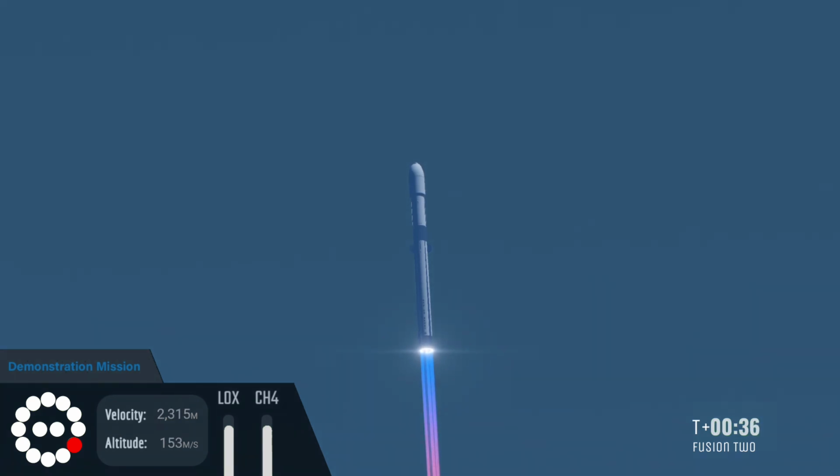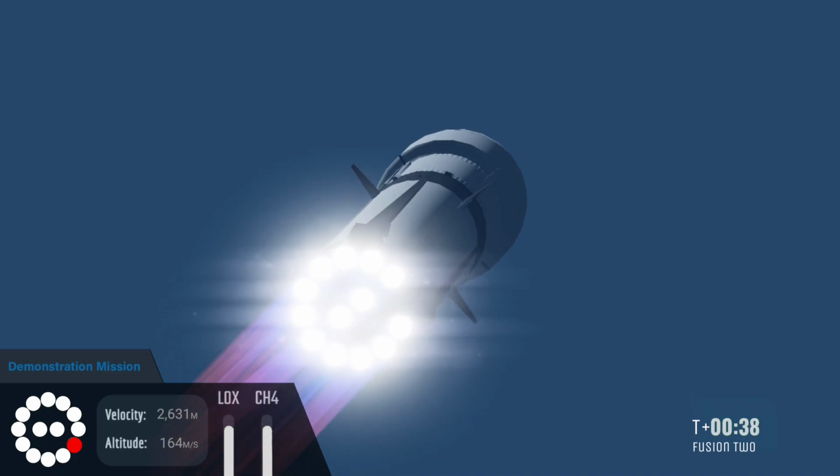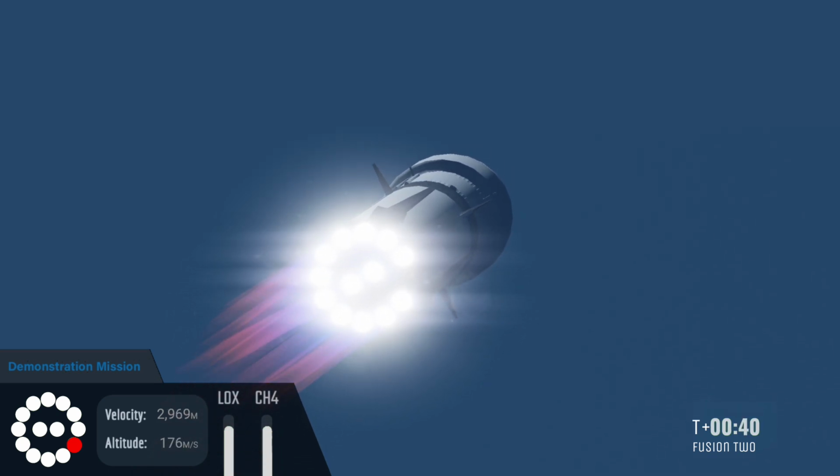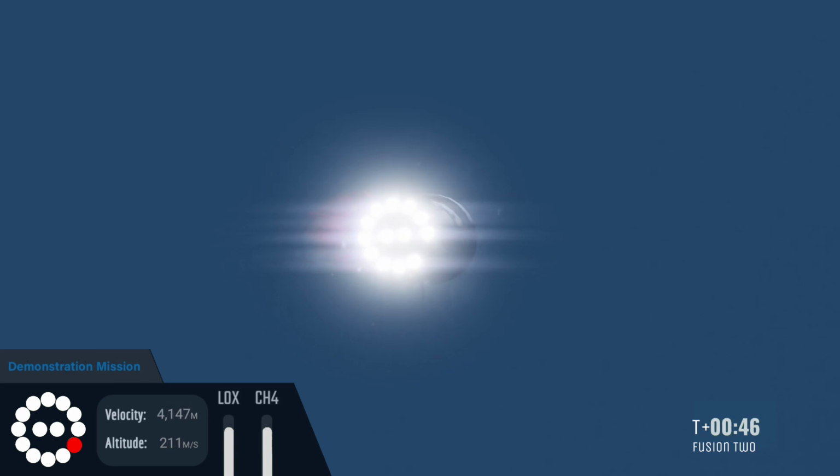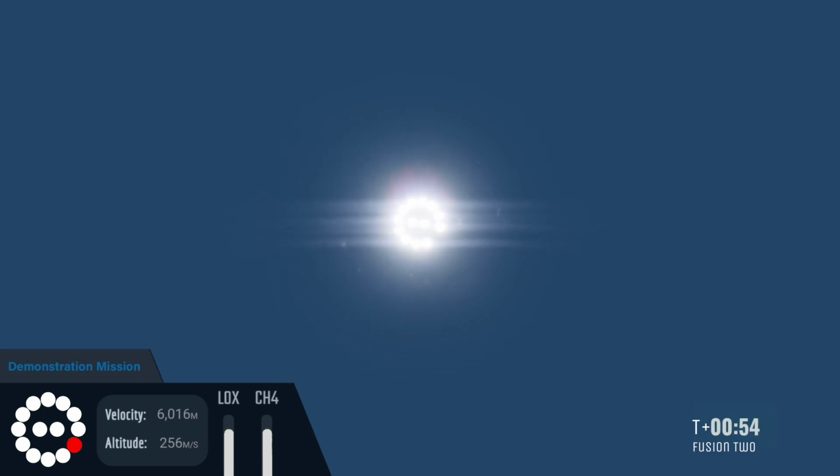The next event is Max Q. Acquisition of signal Fusion Site 6. The world's most powerful rocket is in the sky for the first time. Booster power and telemetry is nominal. Stage 2 engine is chilling. You can hear that our second stage engines are beginning to chill down for ignition. This is so our engines don't experience thermal shock.